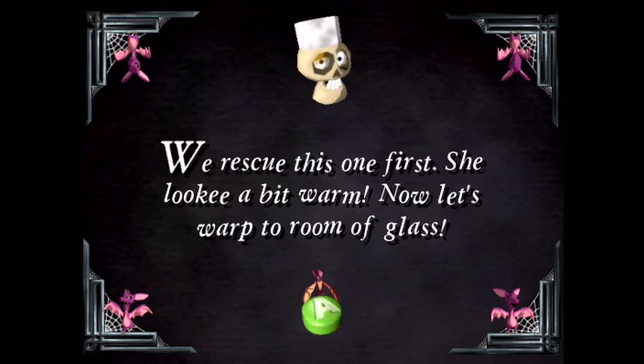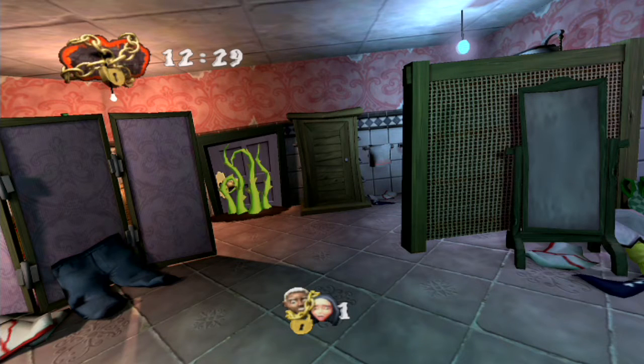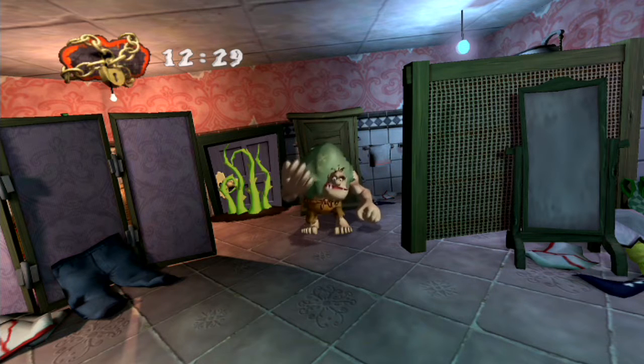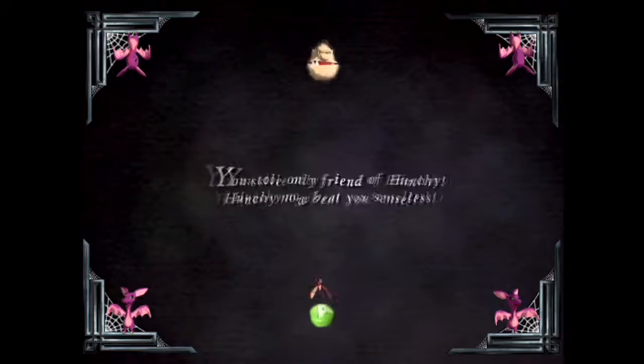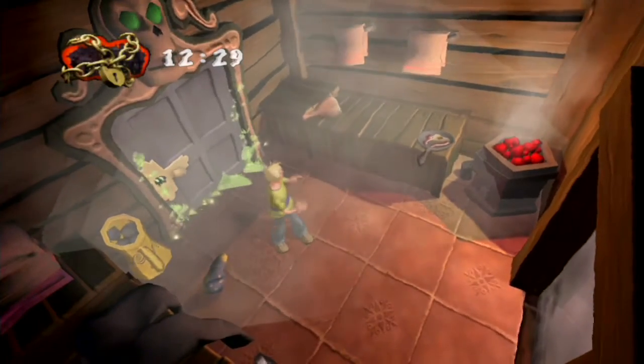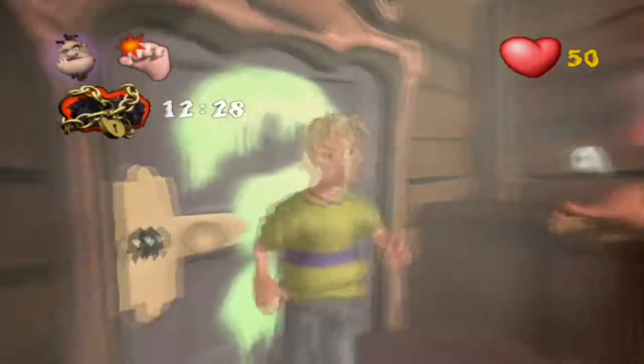I was wondering about that, and Mr. Ribs points out the fact that she looks a bit warm. Ew. And we just stumbled upon a hunchback taking a poop. Alright, and apparently she was his friend, and now he wants to fight. We have to defeat him before we can move into the next room.